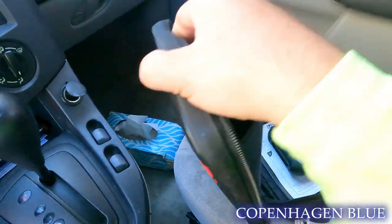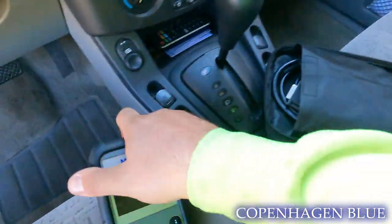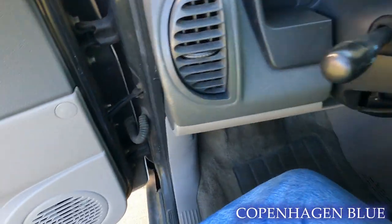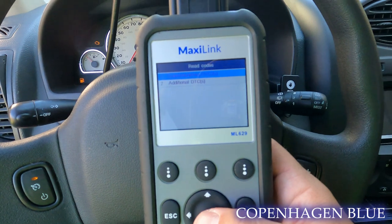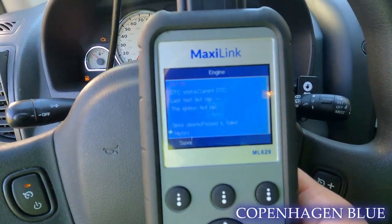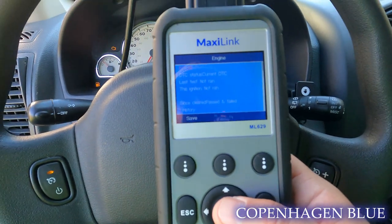We're gonna break out our Autel. It gives us more info than other things. So we're gonna scan and see what we have here for our codes. And we have quite a few of them.